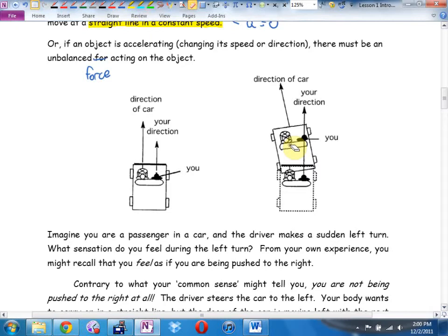How many have been on the elevator before? Okay. When it first launches upwards, which way do you feel like your stomach is staying? Down. But which way are you clearly accelerating? Up. And when you're clearly accelerating down, which way do you feel like you're being pushed? Up. Our built-in accelerometers, unfortunately, are backwards. I've learned over the years to translate them that way. When I'm on a ride and I feel like I'm getting pushed this way, I know really I'm accelerating that way. Pretty easy thing to figure out when you recognize it.